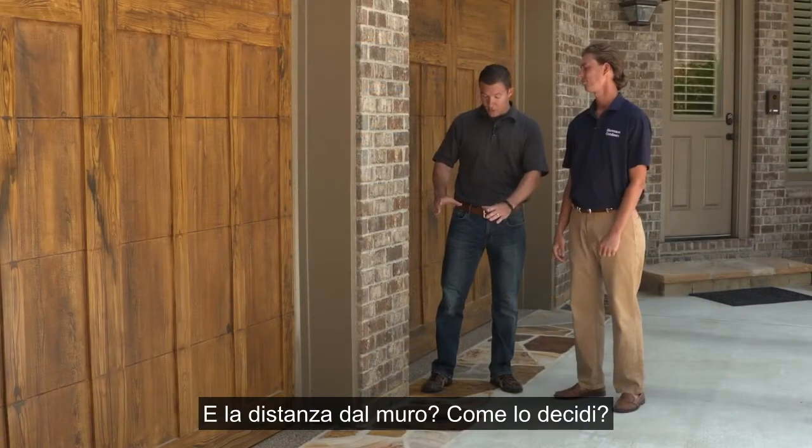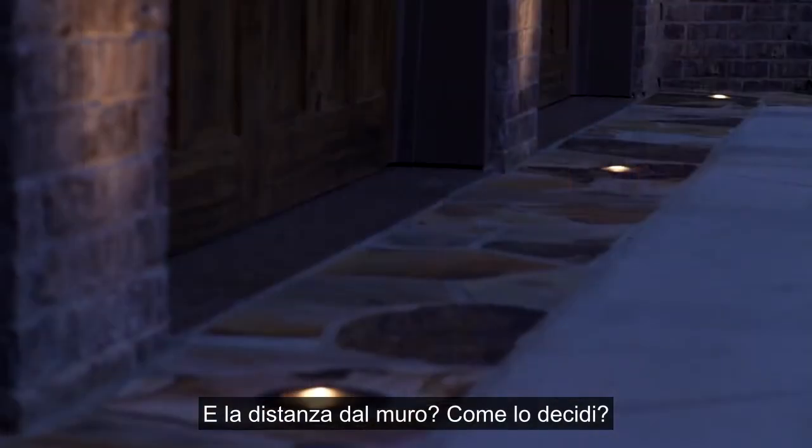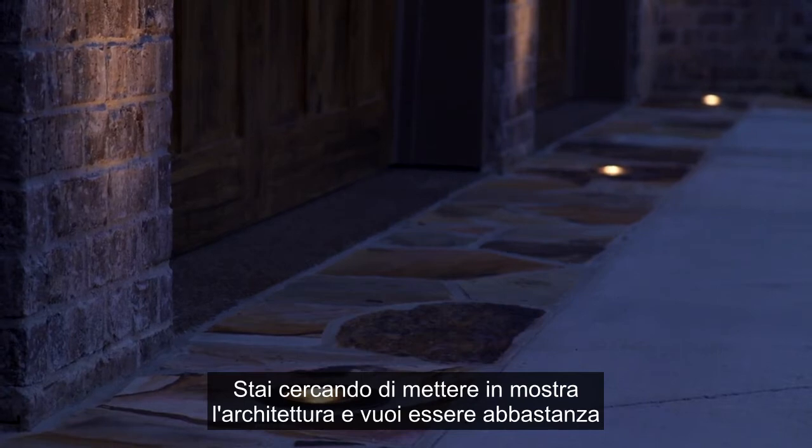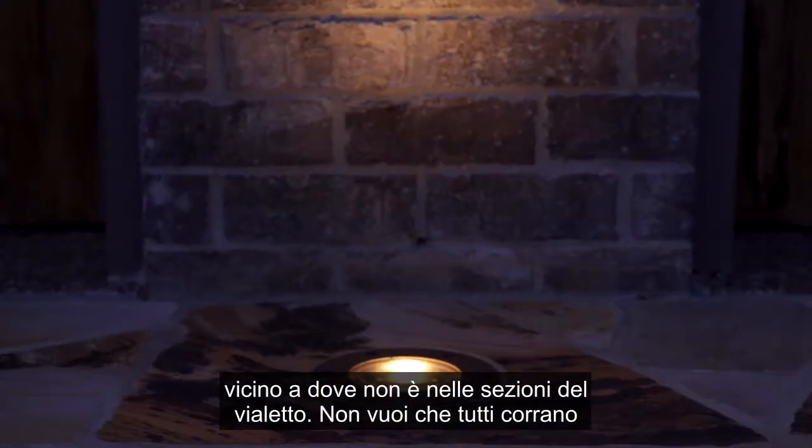Yeah, definitely. So what about the distance from the wall? How do you decide that? You try to find a happy medium. You're trying to show off the architecture, and you want it to be close enough to the wall but not in the driveway sections. Okay. You don't want anybody running over the fixture.